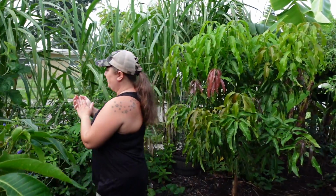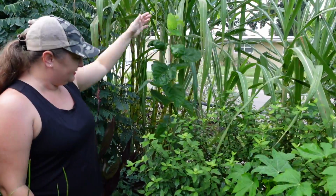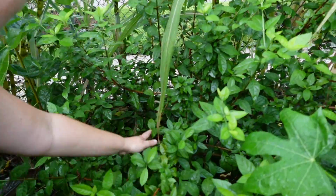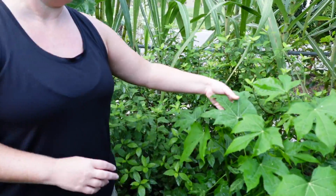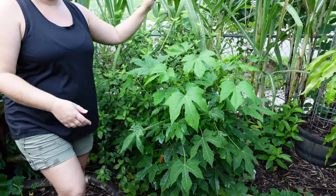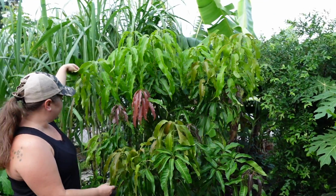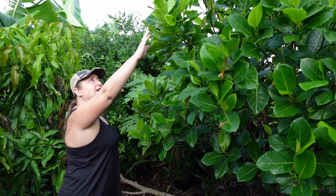Around here, we have mulberry. This is blackberry jam fruit. It has little fruit on it down there. Then we have our chaya. This is Venus. This is my one, a jackfruit.